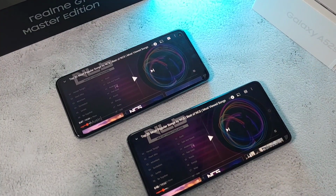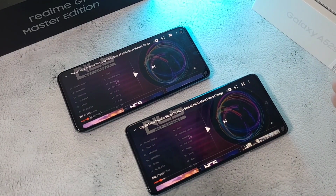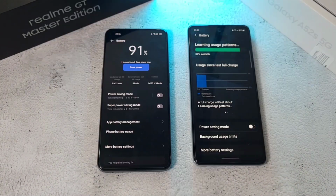Alright, so in terms of speakers, yes, the stereo speaker definitely does help, but in terms of the bass and clarity, I do feel that the A52s 5G sounds better.